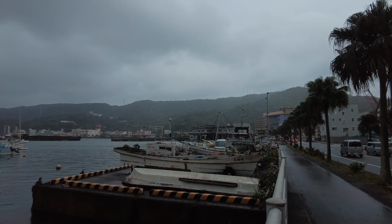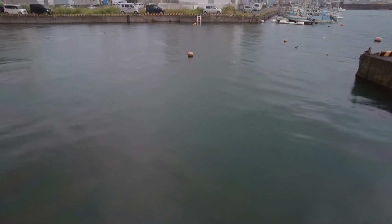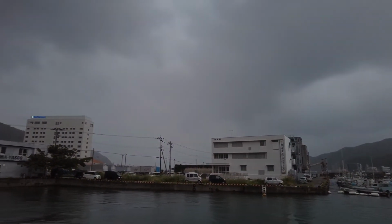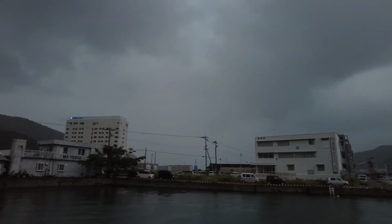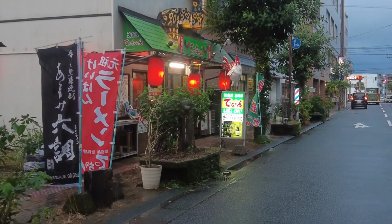It is the Naze port. The water is kind of clear and it's beautiful. It could be more beautiful if it was sunny, but suddenly it's raining again. There is Techan restaurant and I'm going there.